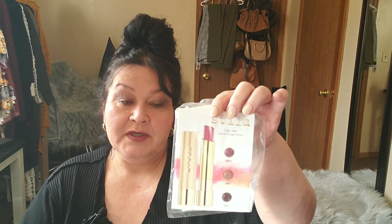Okay, so I have a lot of samples in here, not really a lot. There is makeup, and some organizational things. The first one is the Stila. This is my second sample type of thing. I'm going to give this away to one of my family members to see if it's something they'll like.